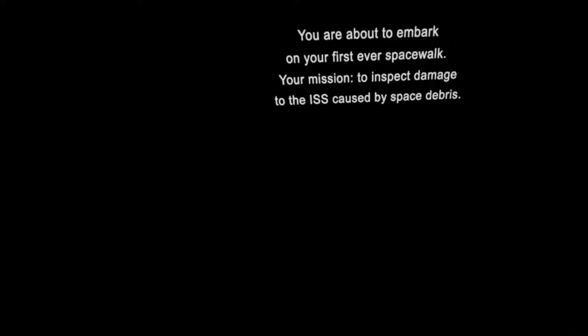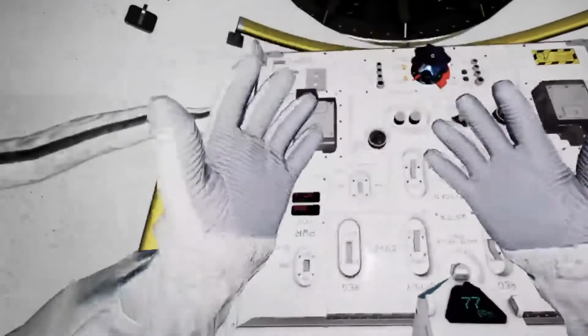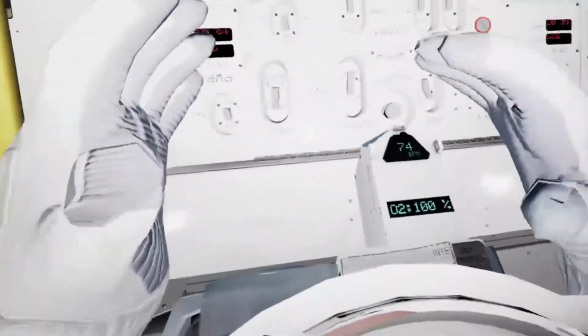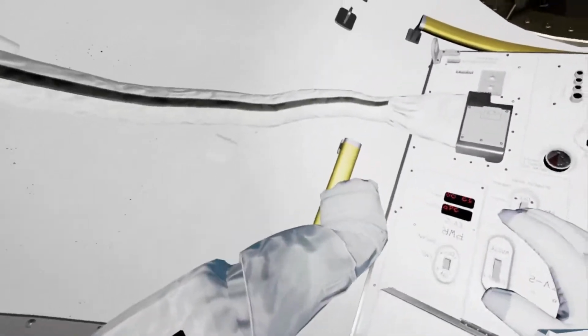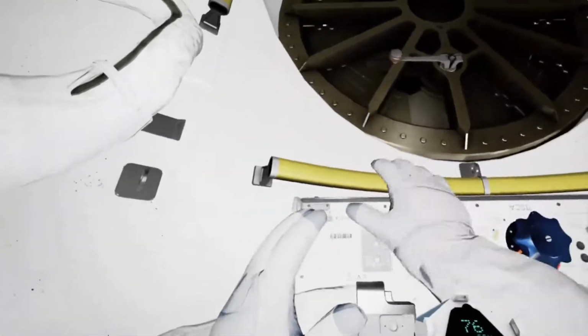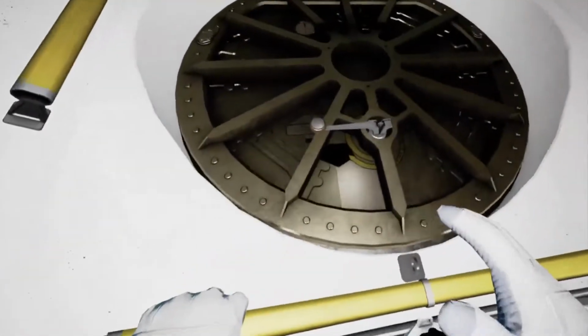You are about to embark on your first ever spacewalk. Your mission is to inspect damage to the ISS caused by space debris. Time for last checks. Take a look at your gloves for us. Make sure there are no tears. Hello. Hi. Okay. Houston has visual contact on the helmet. I'm standing up, and that is really disorientating.